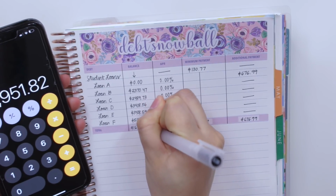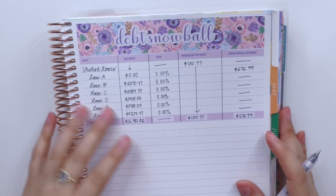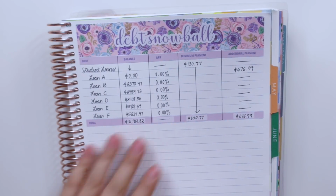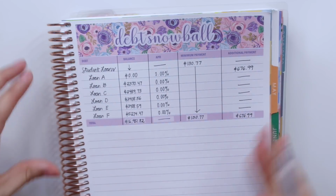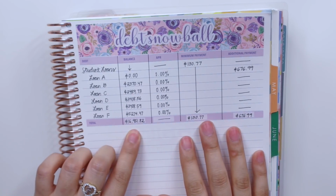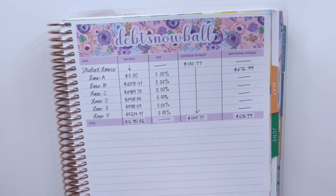$16,951 with 82 cents, which, although this is still a big amount, at least for me, I feel so happy that I've brought it down to at least the 16,000. I know when I started with my student loans, I had 18,000. So even though we're still pretty close to 17,000, that still really motivates me. And I love having a visual of this in my budget planner. Like I've mentioned before, I'm a very visual person and I love to see the numbers and kind of see it go down month to month. So that is my debt snowball spread.